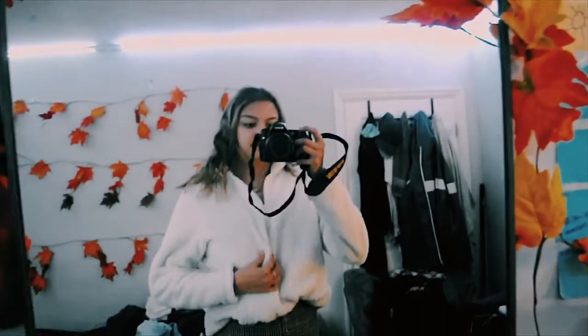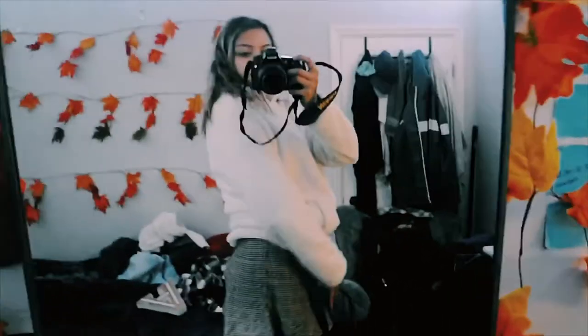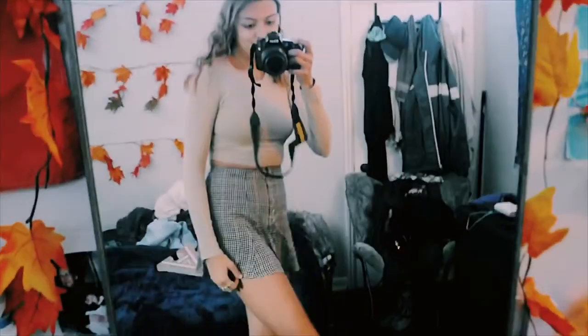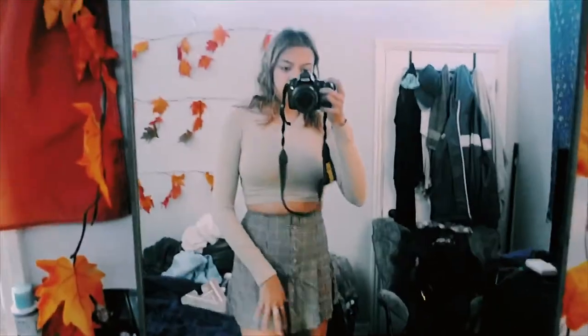I paired this white fluffy hoodie from Walmart with this plaid booty skirt from American Eagle. Just a Garage shirt again with this skirt.